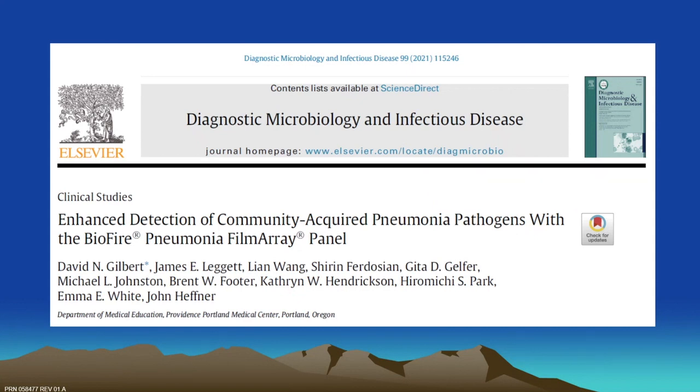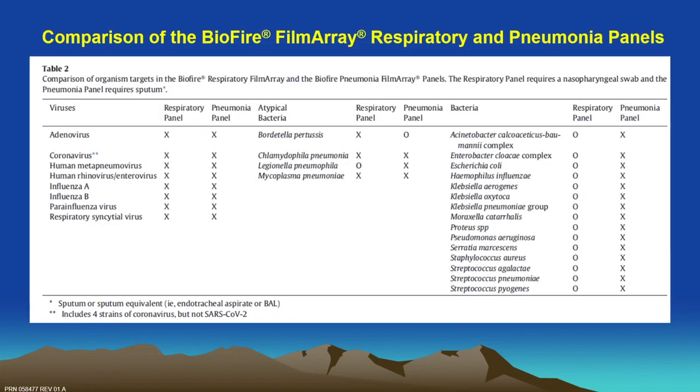It took 1.5 years for the study that I'm about to summarize for you, and conveniently the results were just published in Diagnostic Microbiology and Infectious Disease in the March issue. So just to make sure that we're clear, this slide compares the targets with the respiratory panel versus the pneumonia panel. So the respiratory panel done on nasopharyngeal swab and the pneumonia panel done on sputum or sputum equivalent probes for the same 8 viral targets. As far as atypical bacteria, the respiratory panel probes for chlamydia and mycoplasma, whereas the pneumonia panel adds Legionella, so we wouldn't have to do a Legionella urine antigen.